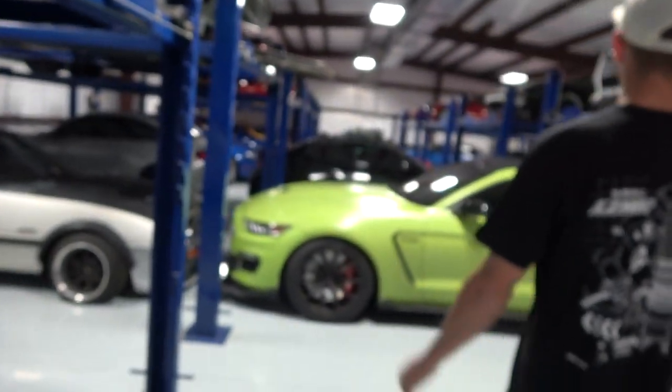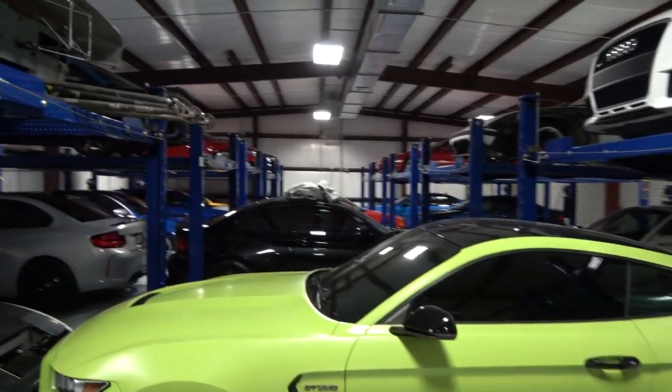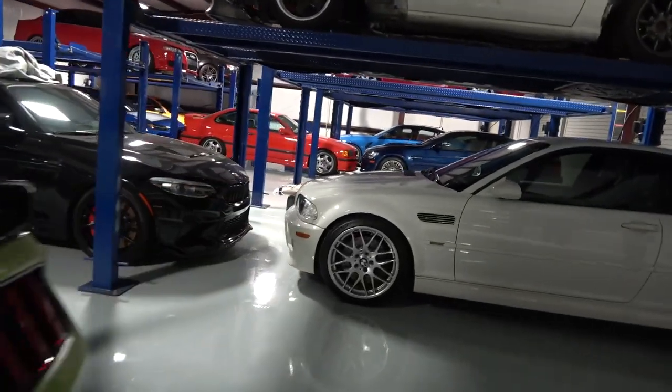Yep, so pretty much most of these cars back here are all cars that are for sale, and there's some cool stuff. Some M2s, a bunch of Audis, an old E36, an NSX. Can we pop through for a sec? Yeah. Love seeing all this kind of stuff.